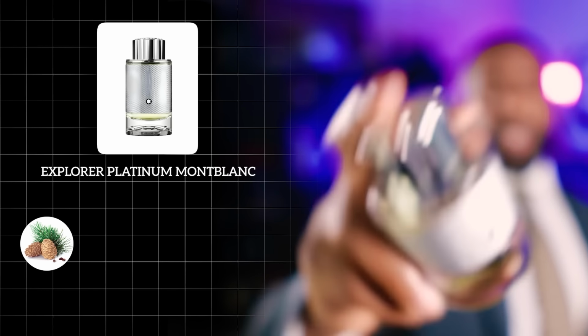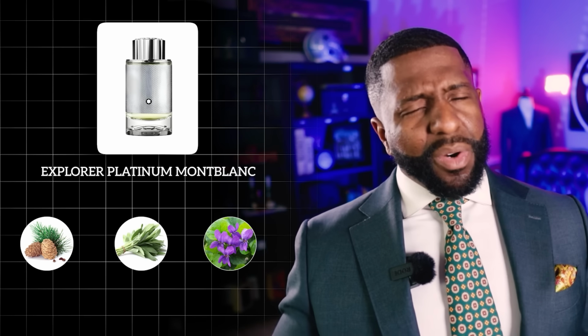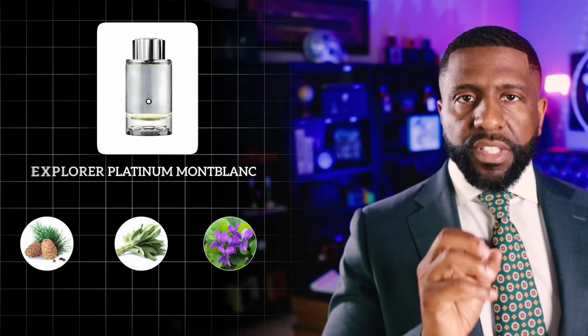And this is cedarwood, clary sage, and violet leaves. Wow. What really draws me to this fragrance is the cedar note. It is so classically masculine and woody. And again, it just really, to me, smells like fall. There's a fragrance by Maison Margiela called Autumn Leaves, and this has that same woody fragrance that takes me directly into and reminds me of the fall season.